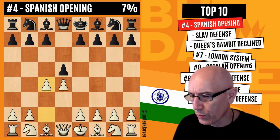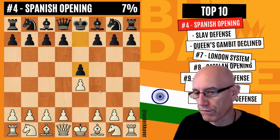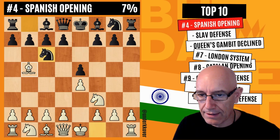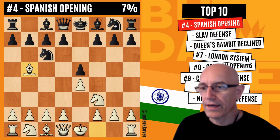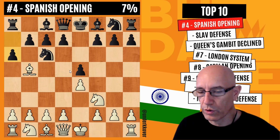The Spanish opening, the classical, the king of the openings, is e4, e5. We attack the pawn. The pawn is defended by knight c6. We now attack the knight. And as you already know, we can play this Berlin defense or we can attack the bishop.